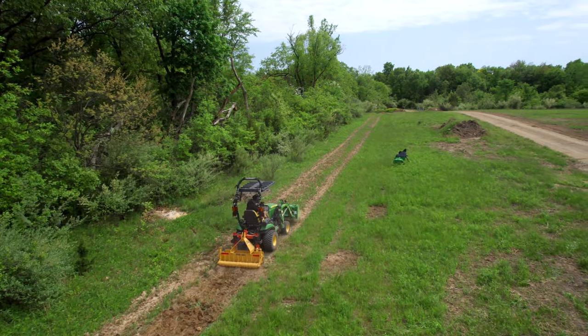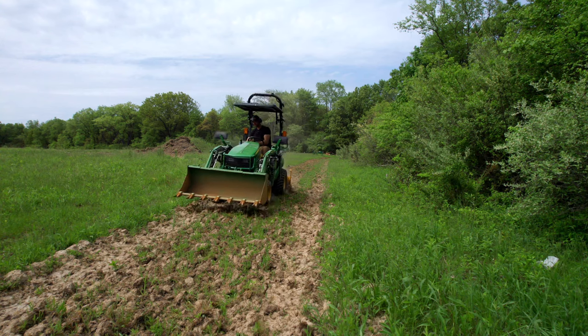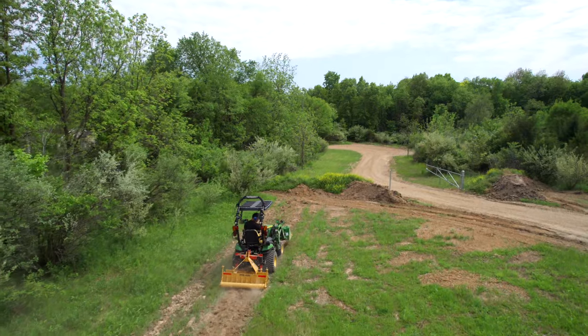We used a disc, went over it several times, which didn't work all that great. So I wanted to see how this would do in that kind of application, and it really collected a lot of smaller chunks of sod, a lot of debris.